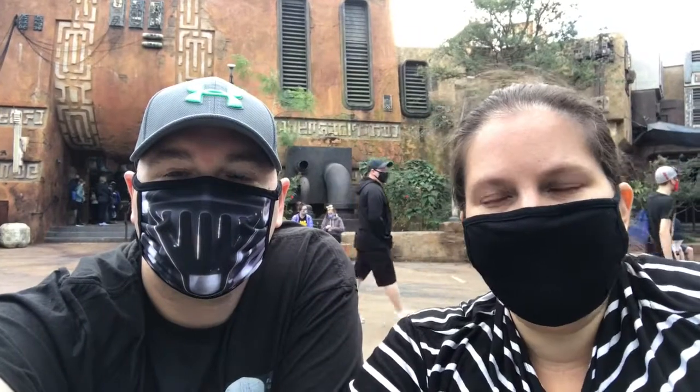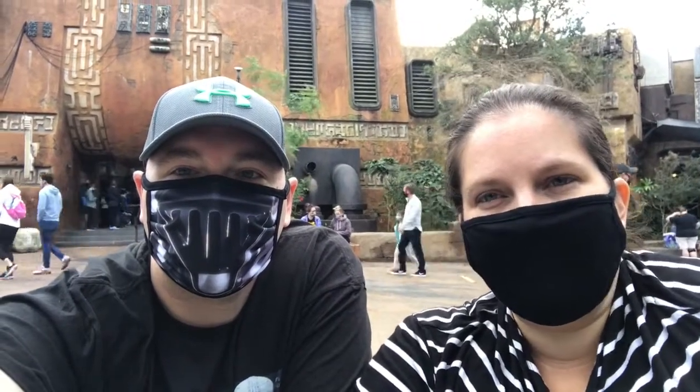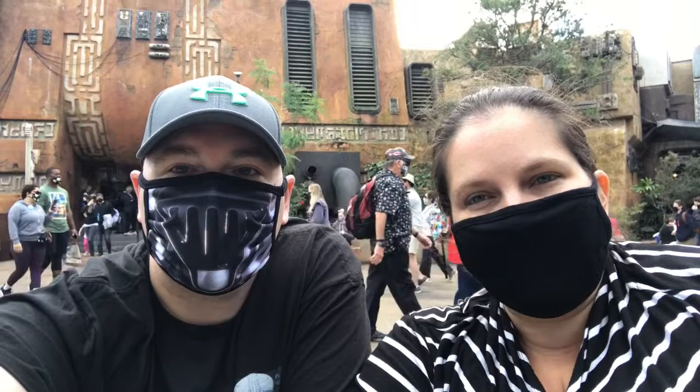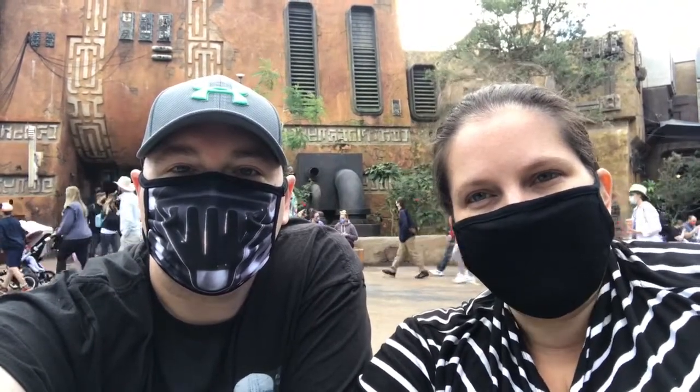So we're just hanging out here in Galaxy's Edge. We are boarding group 79. We got up this morning at 7 and secured that on the My Disney Experience app. Currently, they're boarding groups 30 through 73. It's about 11:15, so the park just opened at 9.